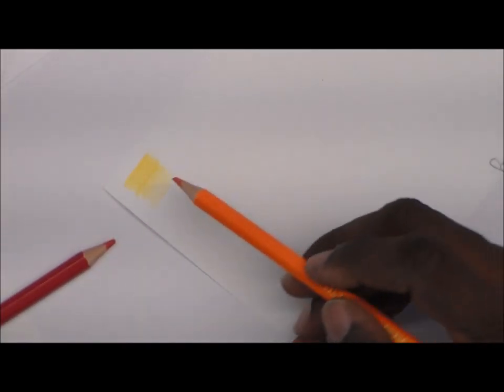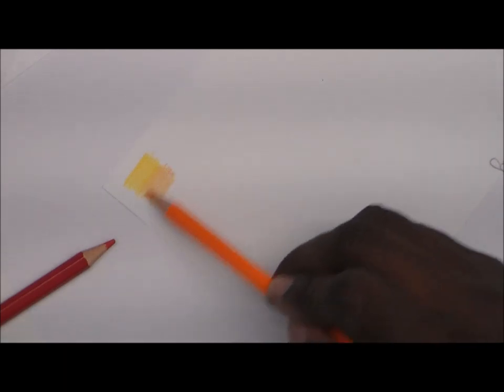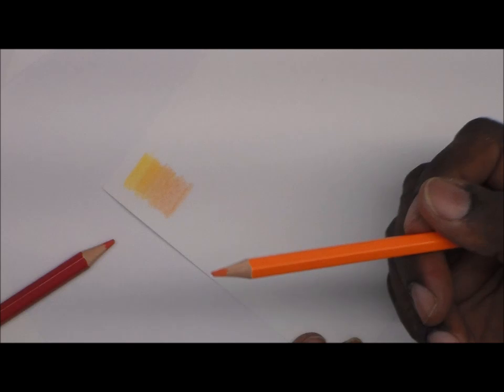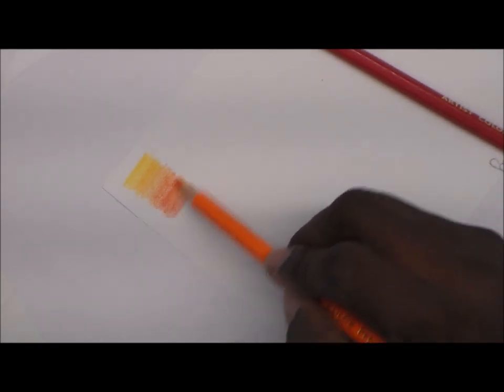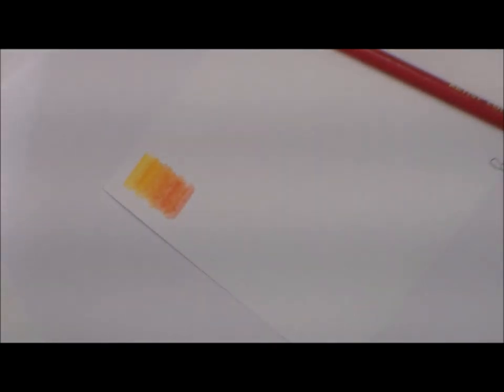And then we're gonna go. So it looks like they blend pretty well. They blend really good. I'm gonna go with this red. They blend really well. Oops, I pressed too hard there. But they do blend good. So they do blend okay on that.